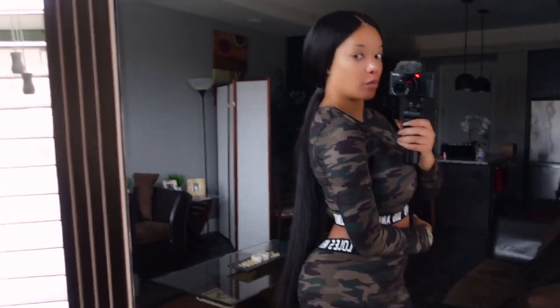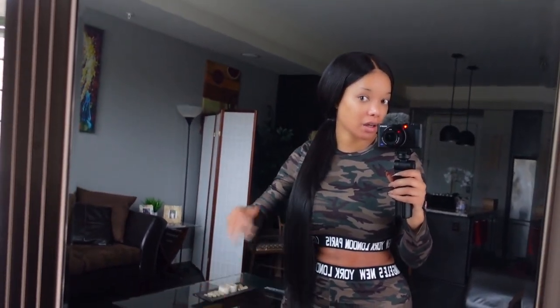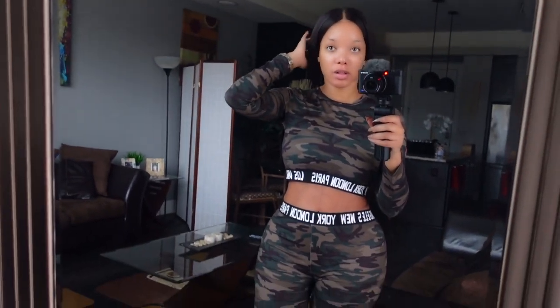The retro 1s are literally my favorite Jordans. I always want to buy 1s. Like, it's my favorite Jordan. And I am wearing this long ass hair from the Raw Virgin Hair Boutique, but it's not even dirty and it still has a lot of body. Like, the flat iron on this kind of lasts long, but I just got it in a ponytail because I'm just out running errands today.